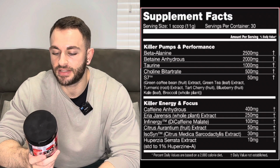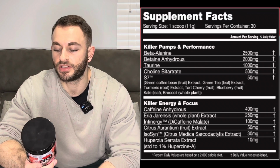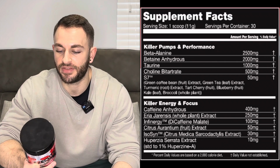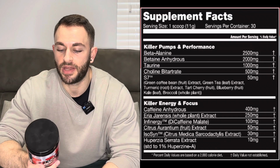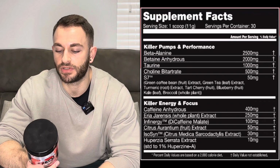Then we've got a Rhododendron extract, 250 milligrams, a dose not to be sniffed at, not too shabby. Normally we see anything from 100 to 300, even up to 500 in some scenarios actually. But it's kind of a mild stim, helps with focus, drive, energy.